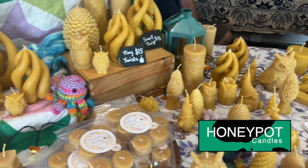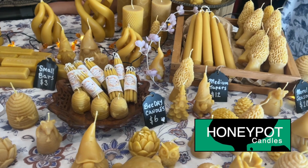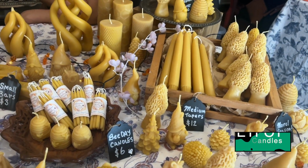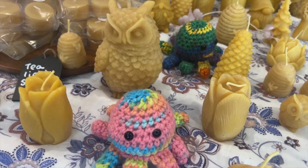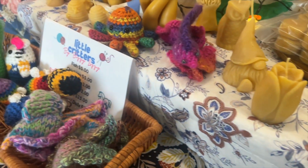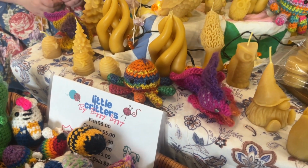Honey Pot Candles had these beautiful sculpted candles. Look how pretty these are. I love the little mushroom ones. And then of course these cool little knitted critters. Look at them. They even had a basket full of them. These little critters are made by Busy Lizzie.